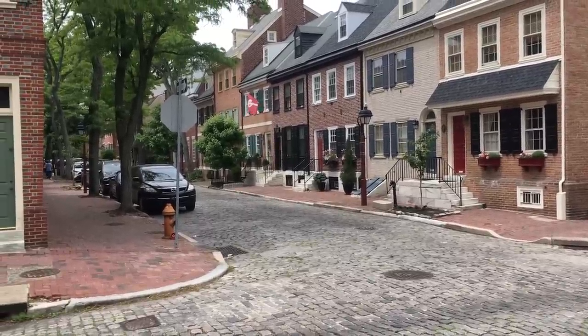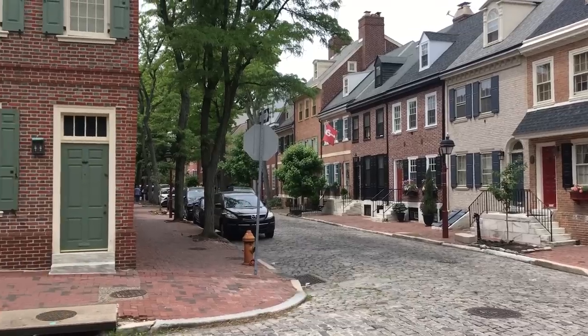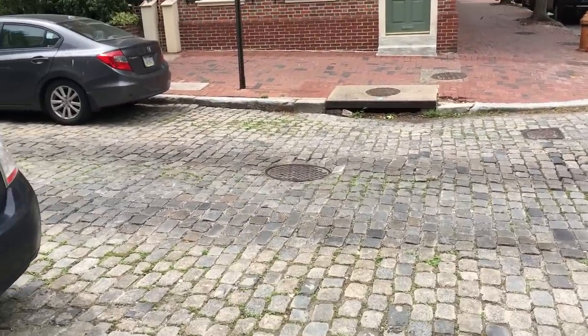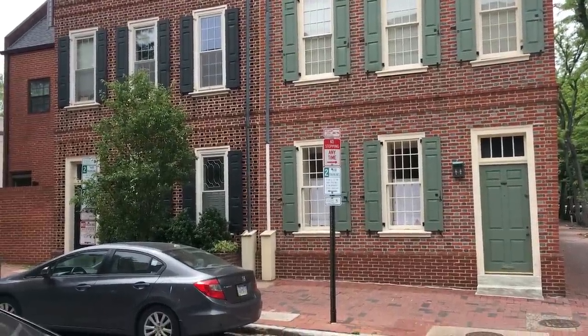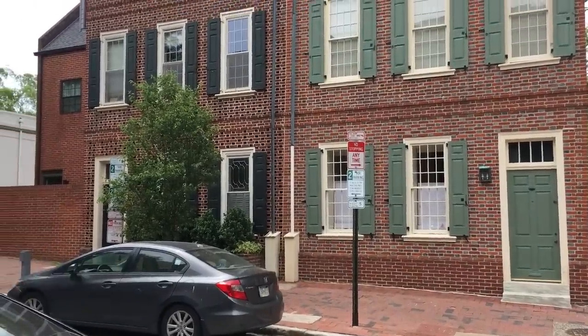I just walked to get a haircut, which I did, and then I thought I would show you a little bit of the street scene here. It's pretty quiet. These are some of the old homes. A lot of these are 19th century, and many of them are 18th century homes.